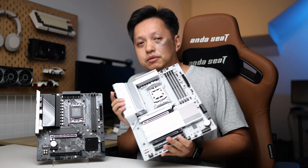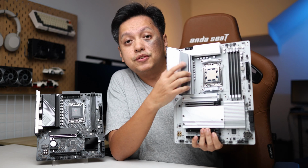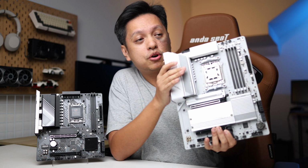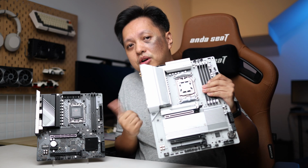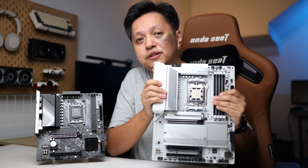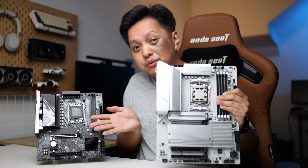However, you can see ATX and micro ATX and much beefier VRM heatsink. This is the ICE model, which is a little different from the original, which is the black colored. Regardless, what I'm showing you is there's a huge difference between motherboards of different price points, and they are suited for different levels of the CPU. Same, half the price, right?